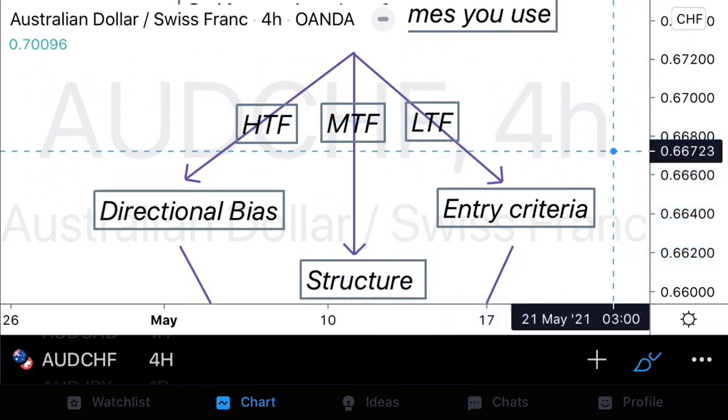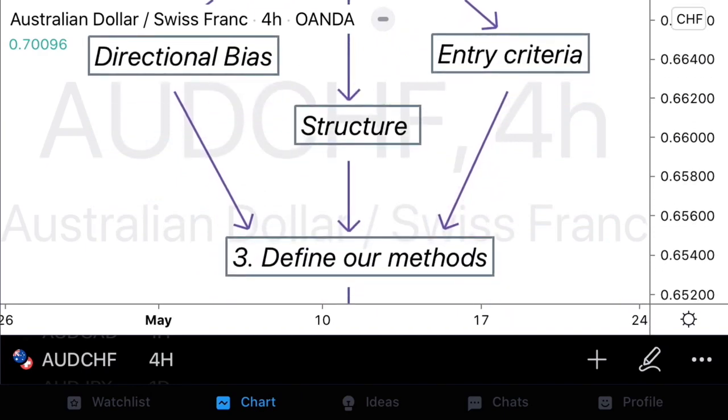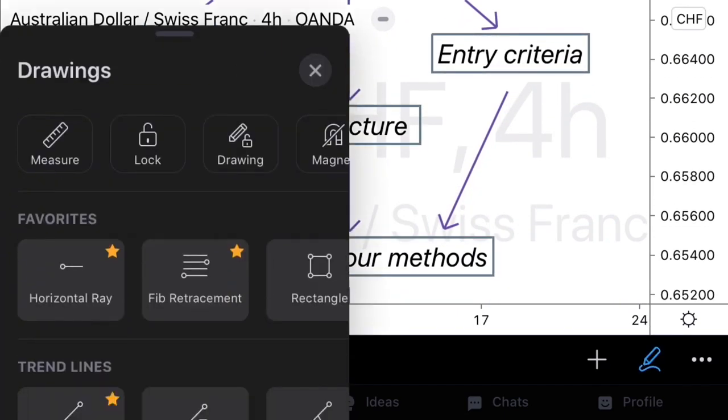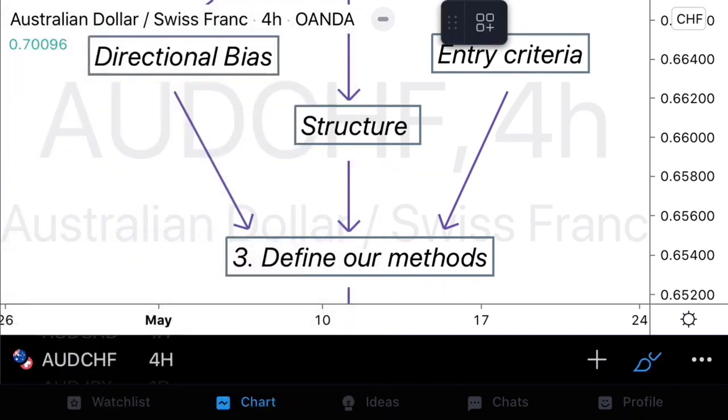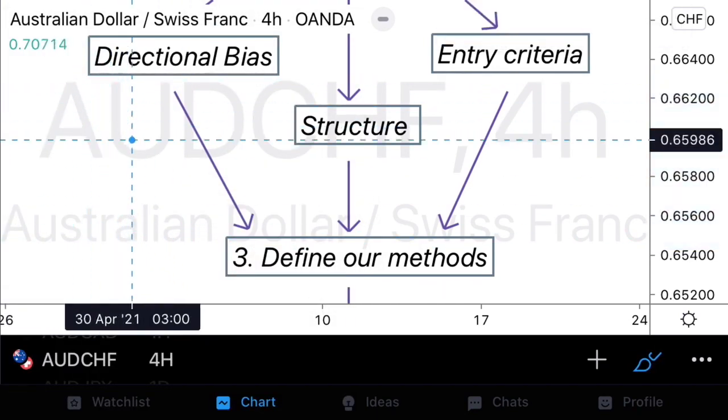And yeah, now in addition, guys, we'll use this as a segue to go on to the next point, which is we need to define the methods that we use. What methods do we use to derive a directional bias? Now, I'm going to make references to my own trading system. I use structure, basically the most basic textbook stuff, higher highs, lower lows, and that defines my directional bias.